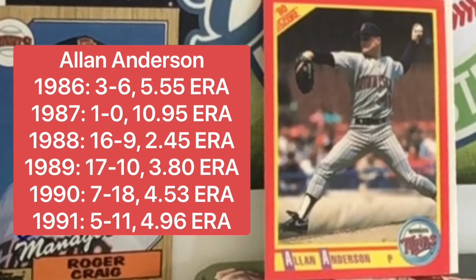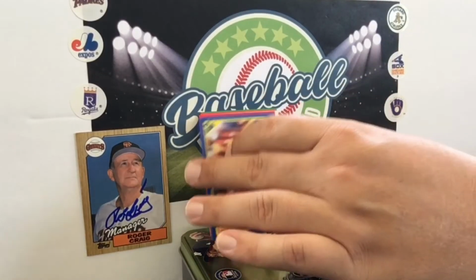So he went from Little League to the major leagues in 1990? He had to, because 33 wins for the Twins over 2 years. Who would have known that? We know a lot about Frank Viola and Bert Blyleven and those kind of guys, but Allan Anderson, Twins. But man, that's crazy. So here's the igniter, Paul Molitor.